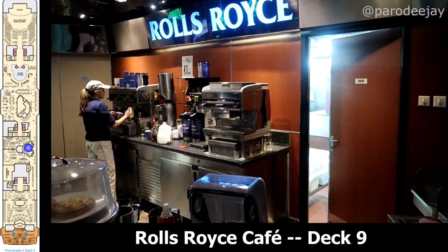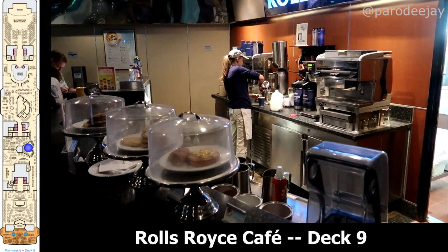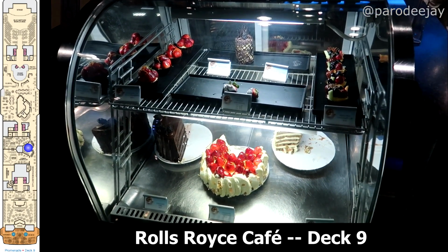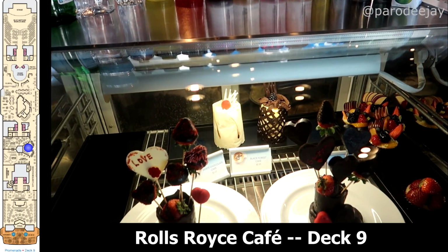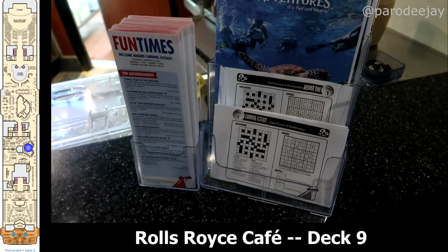We have the Rolls-Royce Cafe, which is your coffee shop. And that does have all sorts of treats, cakes that you pay for. They do have free pastries in the morning. All sorts of drinks that you can get there as well, and one more shot at those treats, because who can resist those treats? You can pick up your daily puzzles there as well, or a copy of the Fun Times if you forgot it.